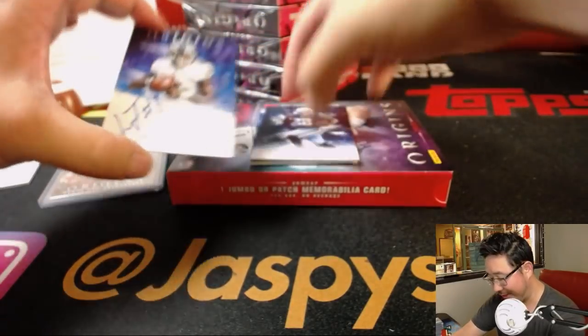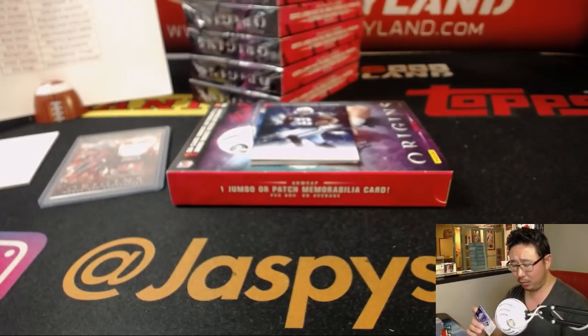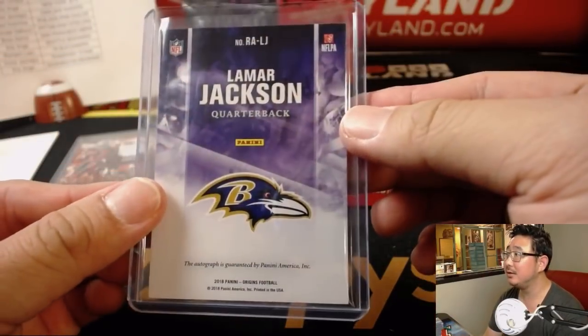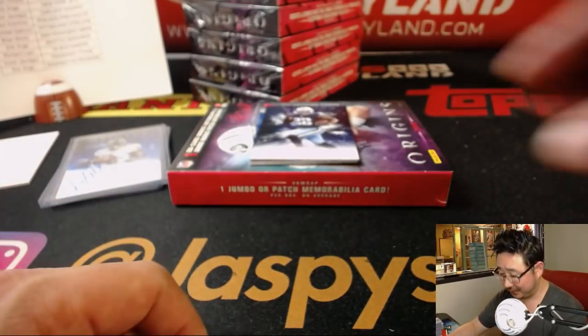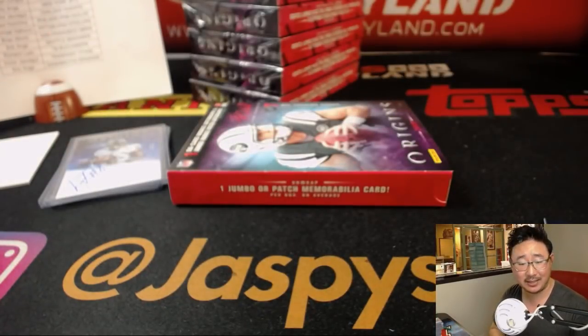The on-card auto is another Lamar Jackson. This time on-card. 1 out of 10. Woo! That's a nice one for Joseph. Nice, man. The patch auto behind Derrick Henry is Kerryon Johnson. Three-color patch and autograph for EA and the Lions. Cat Team Mojo.